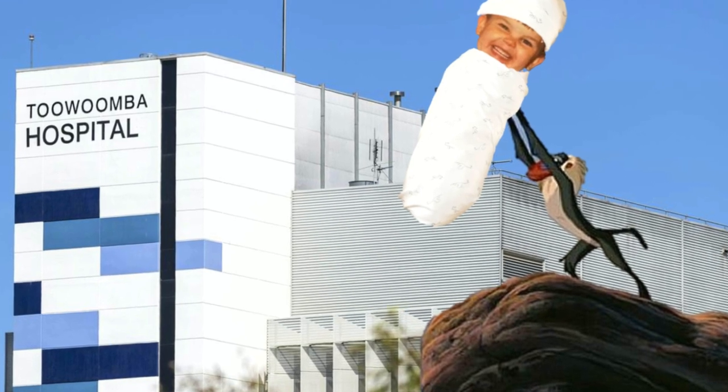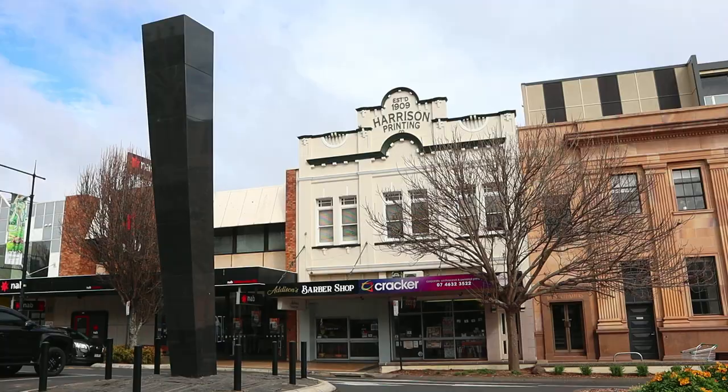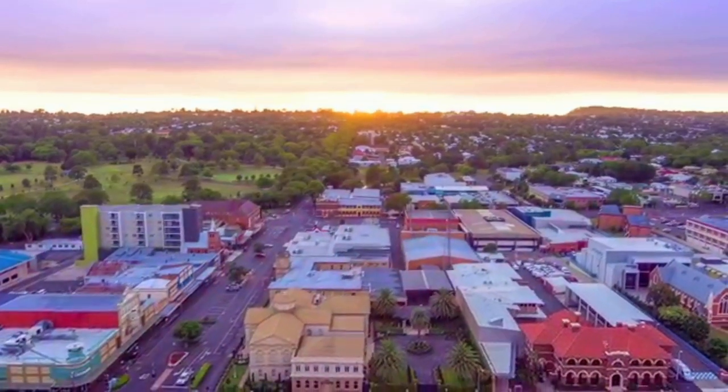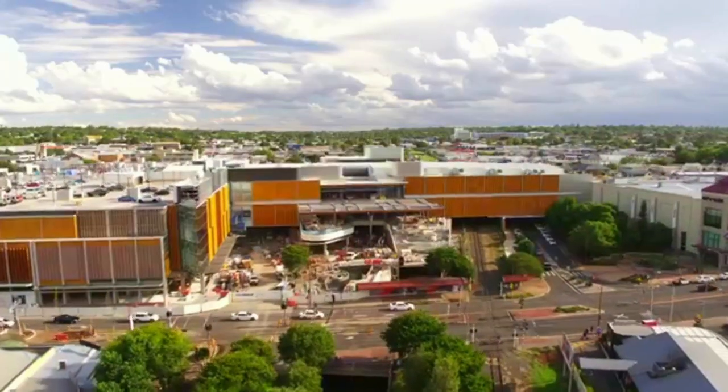Also, little known fact, this is actually the birthplace of Mitch. I've never been here before. I've always given him a little bit of grief for being born in a small country town, but I'm actually excited to check it out.